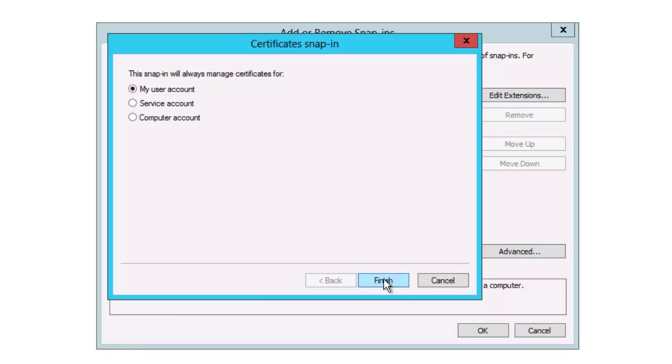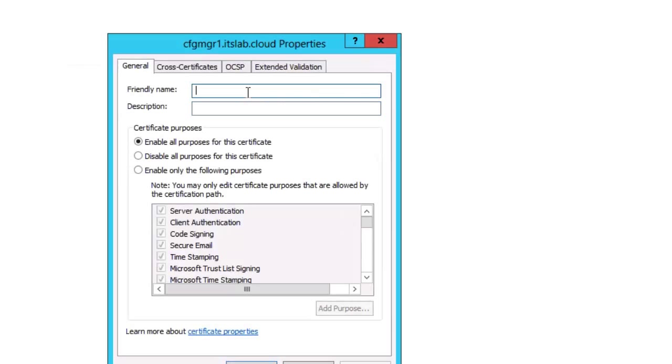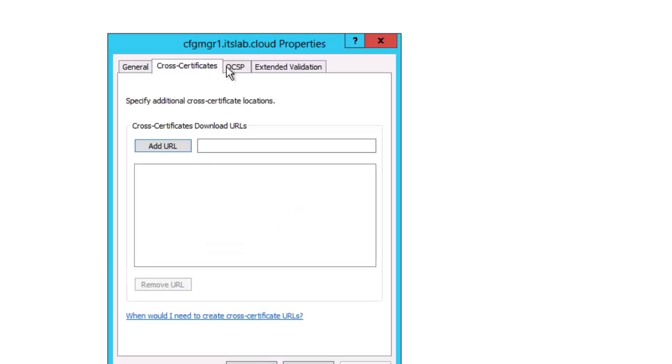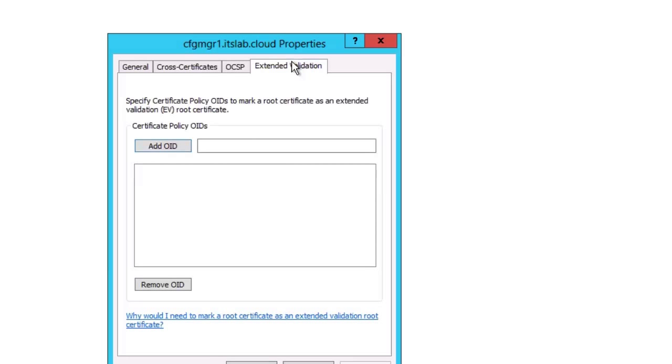But today I'll be showing you just the bare minimum attributes that need to be there. So I'm going to add this snap-in to my MMC, and then navigate down to the personal store and look in certificates. You'll see the output of my MakeCert here, which is my certificate. I set an expiration date pretty far out in the future just for testing purposes, so you'll need to adhere to whatever your internal controls or policies are there.